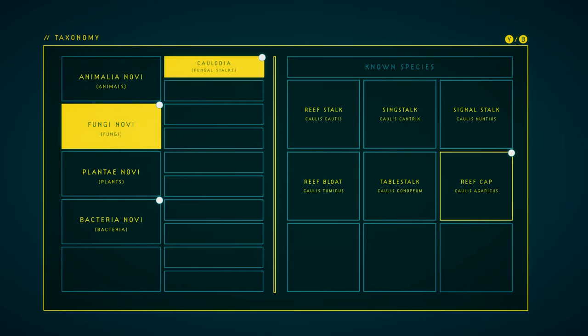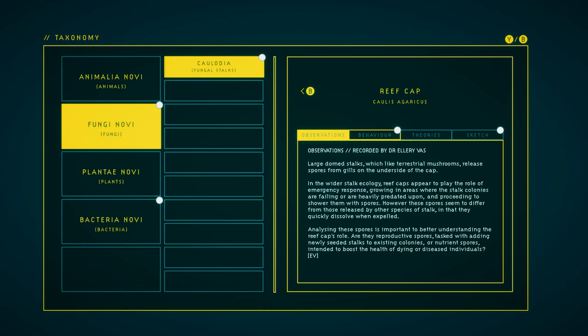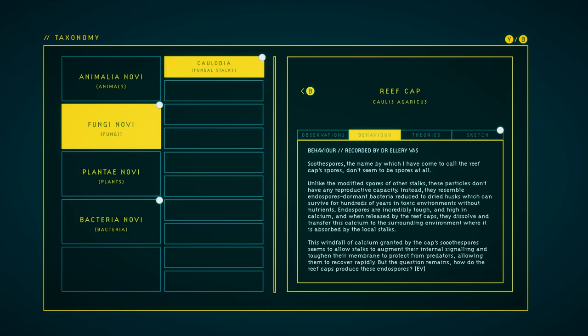Reef cap. Behavior and a sketch. Soothe spores, the name by which I've come to call the reef cap's spores, don't seem to be spores at all. Wait, haven't we read this?